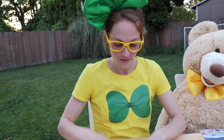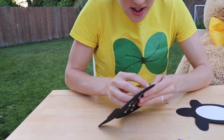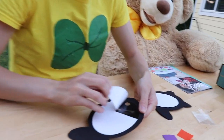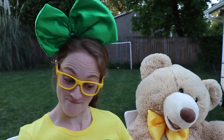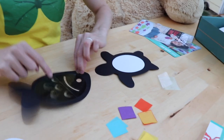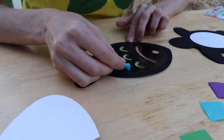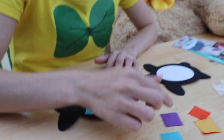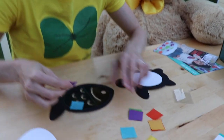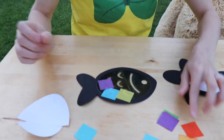Those are really pretty. All right, so for this project, what we're gonna do is peel off this sticky piece of paper here. We're making a fun stained glass sea creature fish. Ooh. So now that this is all sticky, we're gonna take some tissue papers and stick it on. All right, let's do blue. Ooh, I love the color blue. Get a purple one. Oh, I'm trying to get it to stick. There we go. Ooh, and we cover all of this sticky part with these cute little tiny tissue papers.